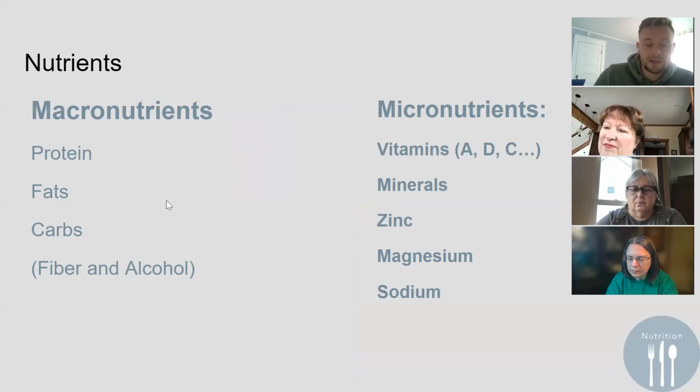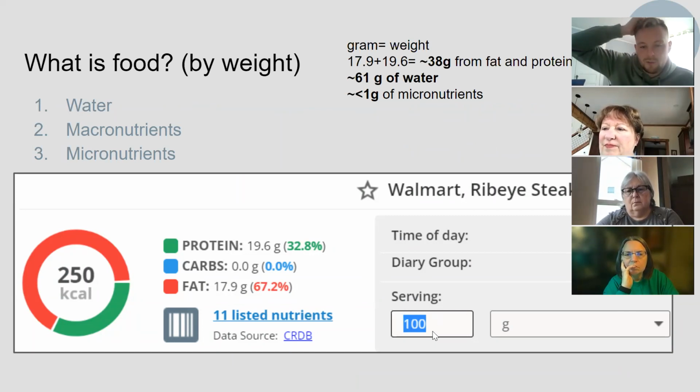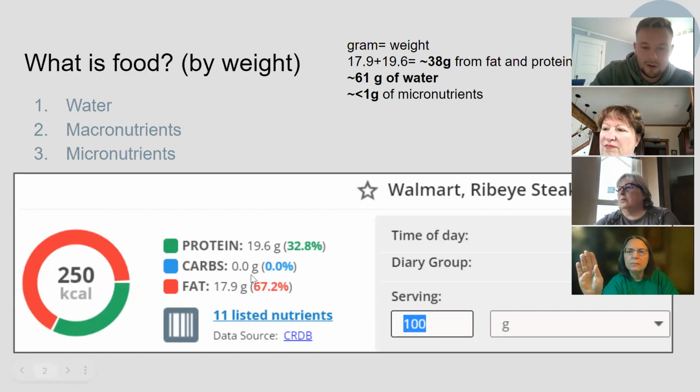Any questions on this? Any questions on weighing the steak? Does that make sense? So if you've got a scale on your counter and you weigh out 100 grams of a chicken breast, you might get 31 grams of protein, 4 grams of fat, 0 carbs, and then the rest is water.